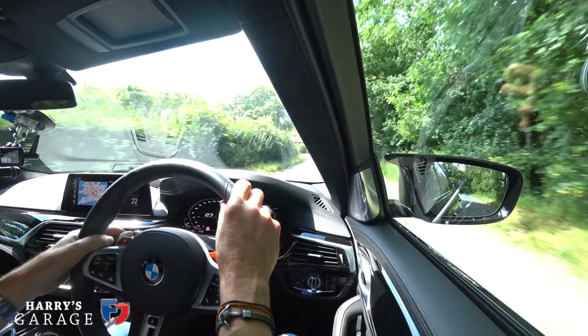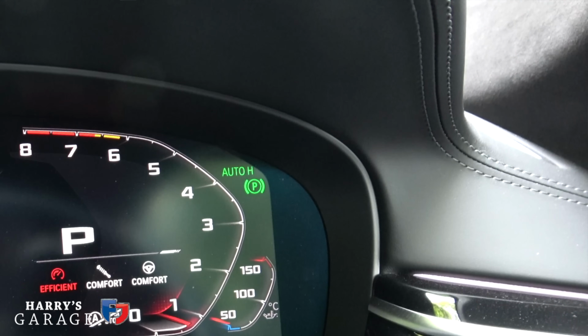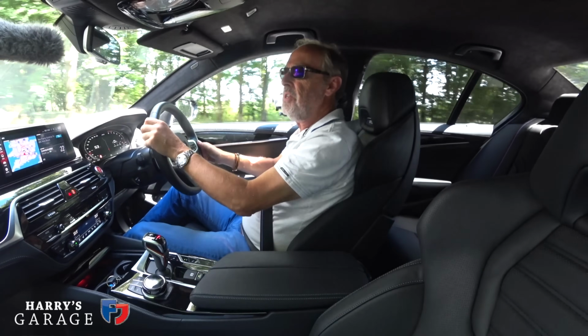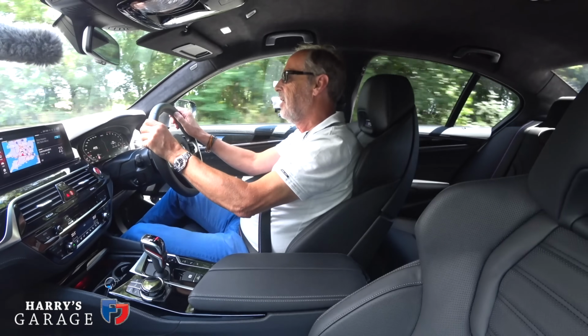Now you set off, I'm looking at this dash and it's telling me I'm in efficient, I think that's the engine setup, comfort on the dampers and comfort on the steering. So it sets off in its almost gentle mode, shall we say. And it's all pretty muted. There is a slight V8 snarl there, but you're hard pressed to actually hear it.